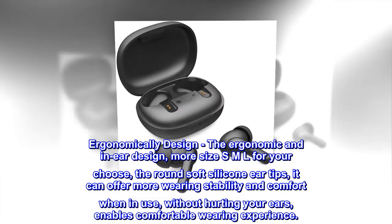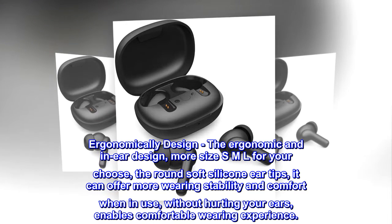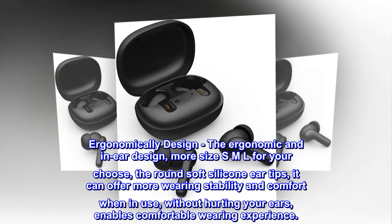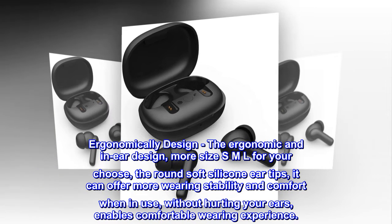Ergonomic design. The ergonomic in-ear design, with more sizes, S, M, L, for you to choose from, and the round soft silicone ear tips can offer more wearing stability and comfort when in use, without hurting your ears, enabling a comfortable wearing experience.